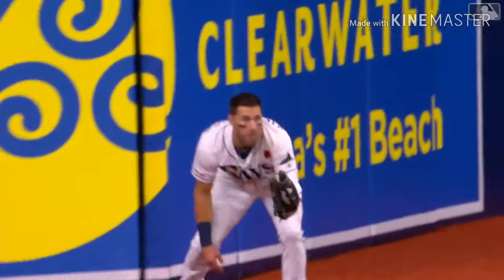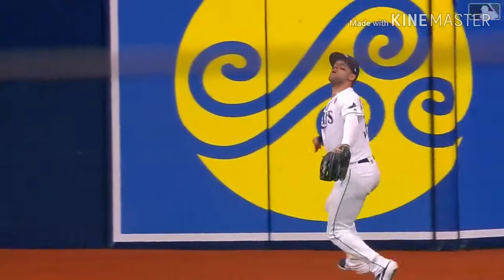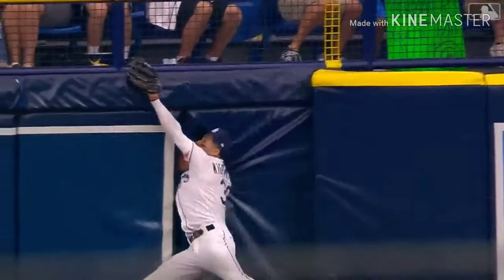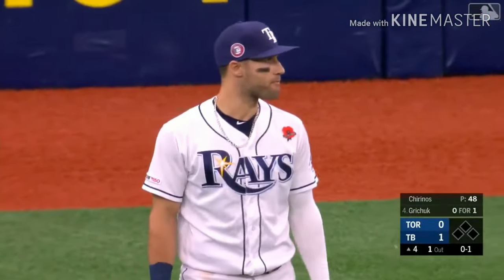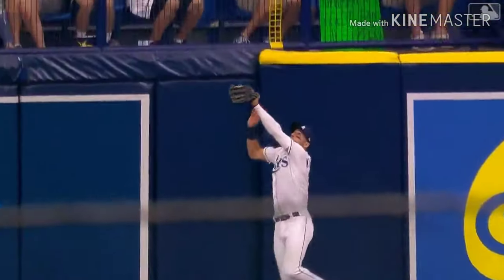Look at this. Look at that catch. Holding on to the ball after you crash into the wall that hard. That's something special. Great landing. And Pham, Tommy Pham over immediately. I thought Chirinos was going to come off the mound and give him a hug. You see him take off his hat. Look at this jump, full extension. And you know what else?